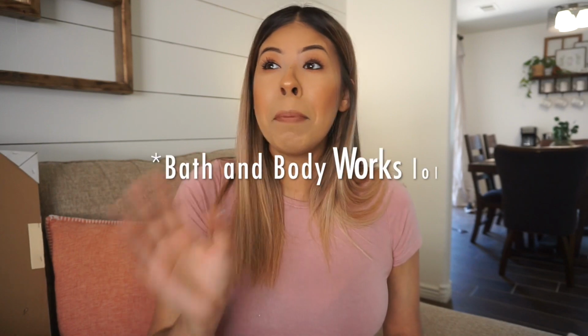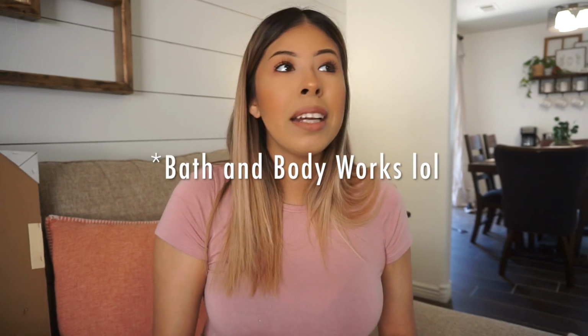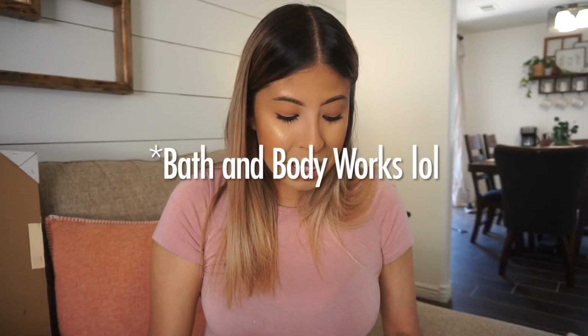Now on that note of shopping small, I did find this really cute small shop, and it's a candle shop, and it's not just any candle shop. The one thing I really like about it is that the scents are unique. So you're not gonna find them anywhere else. You're not gonna find them at Bed Bath & Body Works. You're not gonna find it at Walmart. You're not gonna find it at TJ Maxx, because they're unique to this seller.